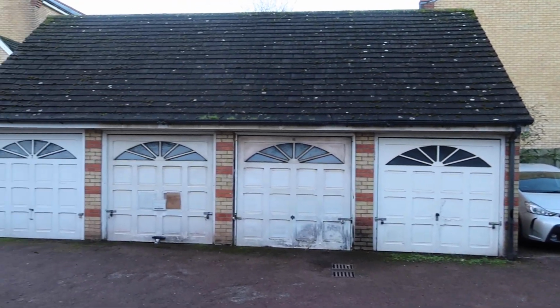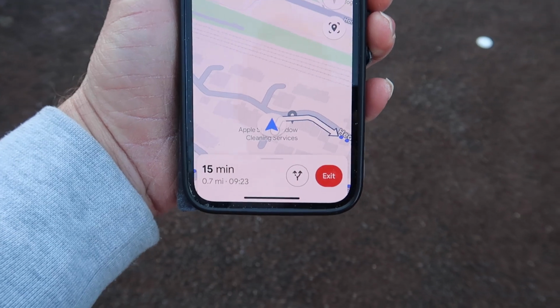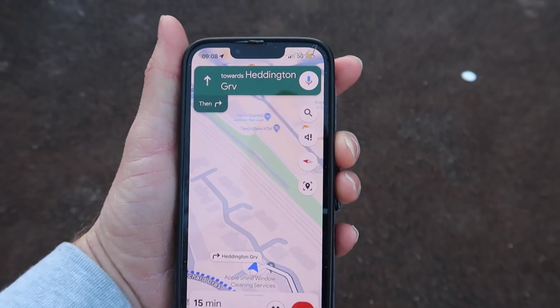And although it does say a 10-minute walk, Google Maps begs to differ, it says 15, but it's a lovely day. And as you know, I'm a milkman and I'm very much used to walking, but I am buzzing still. The excitement does not dwindle, the excitement does not go for me when it comes to visiting football grounds.